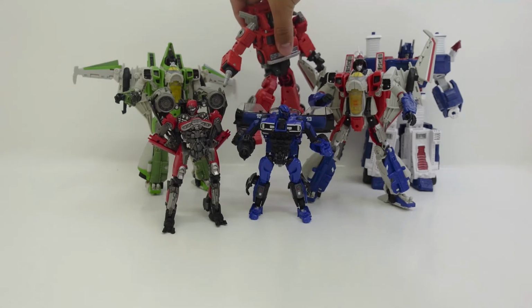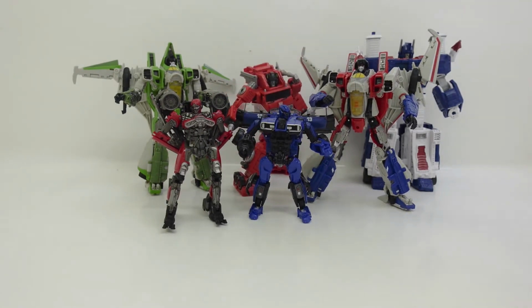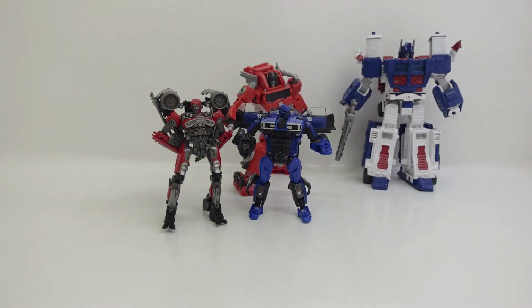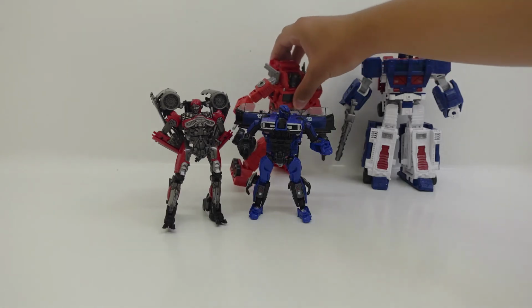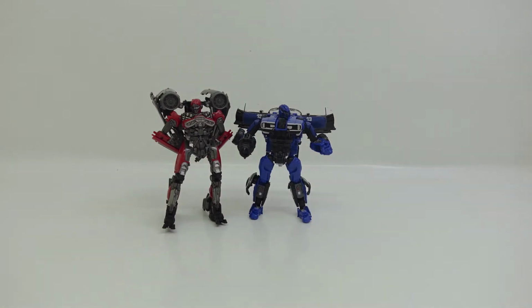So yeah, I think the scale here between these figures looks nice. I know, and if these Ultra Magnus and Inferno appeared in the Bumblebee movie, it would look really cool. Honestly, I think that we would have a really cool looking Bumblebee movie if these two characters were in the Bumblebee film. So I think the scale is actually pretty darn good toward how they look.